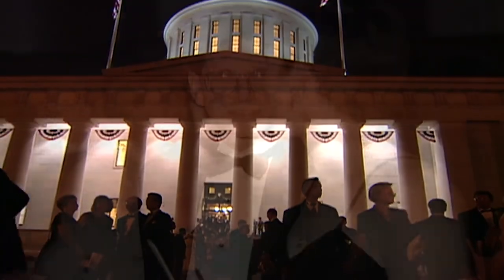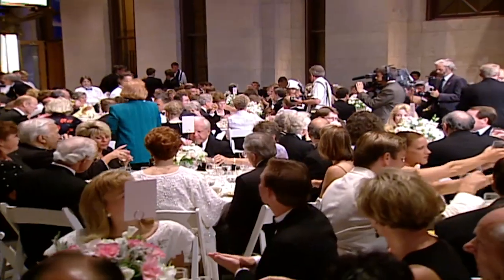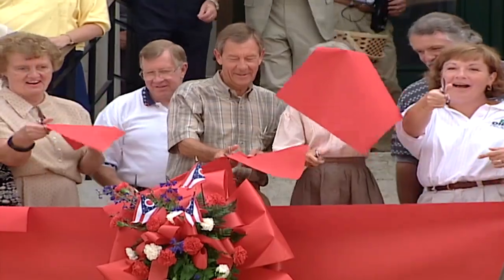The Capitol Square Foundation was developed as part of the restoration to continue to protect Capitol Square. The foundation has been instrumental to raise funds for parts of the restoration, the grand opening week, and continued funding of the essential projects like the museum, monuments, and programming.